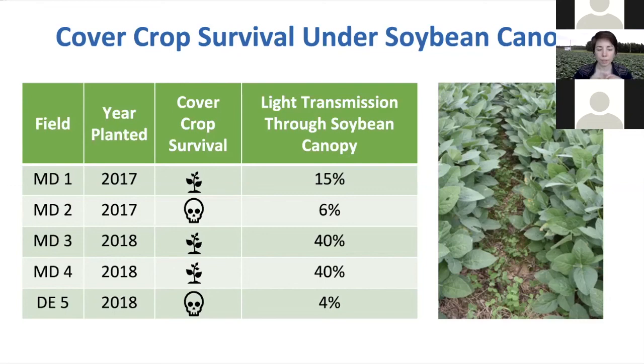Because the way that we had it working is basically there was just enough sunlight coming through the canopy to get the cover crops started to germinate, to come up, and then they just had to hold on for like 3 weeks before the soybeans started to yellow and drop their leaves. And then you got lots and lots of sunlight coming through once the soybeans had reached maturity and started drying down and dropping all their leaves.